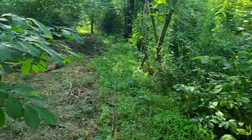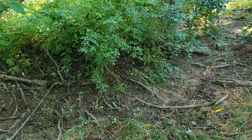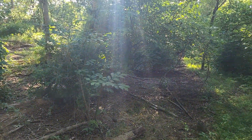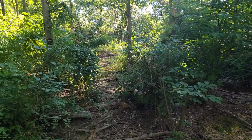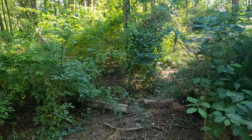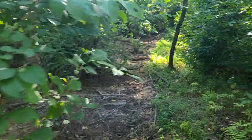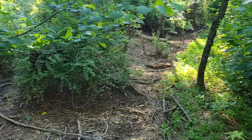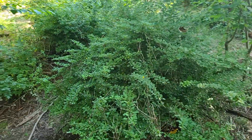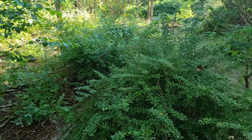Back here is where the pigs were using kind of as their latrine. So you can see there's no smell, no flies. They have a tendency to just kind of spread it out. Plants that are remaining are spice bush, multiflora rose, mile a minute. I got some Japanese barberry there. I'll take that out as well because the pigs don't eat it and it just spreads and it's thorny and nasty, so no reason to keep that around.